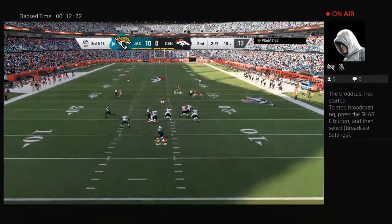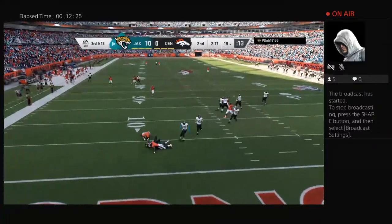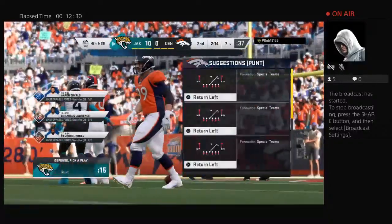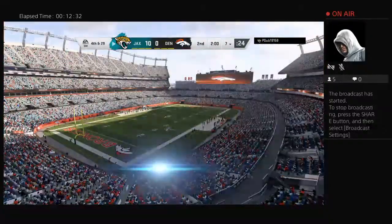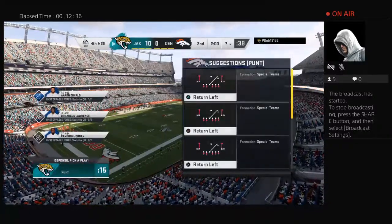Faking the give. Now Watson. Oh, he stays up. And he's going to go down. Back at his own 5-yard line, it's a sack. The Defensive Player of the Year, Aaron Donald. And that'll bring up 4th down.